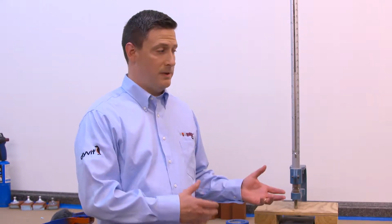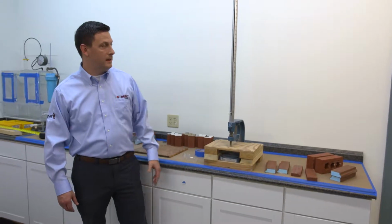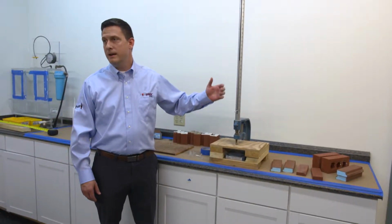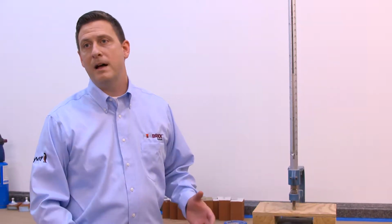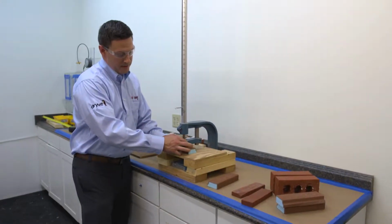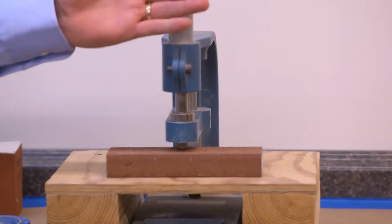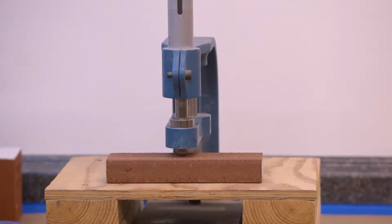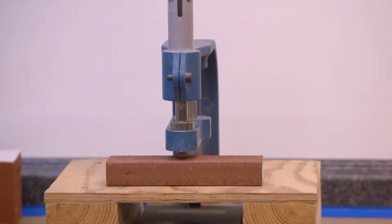So one of the things we do here is we test things like impact resistance. We have an instrument here that allows us to drop a set weight onto a material that we've created and allows us to see how it responds to that impact. I'm going to place the brick under this surface, and then it allows me to pick up the weight to a set distance. This is going to be equivalent to about 48 pounds per inch.